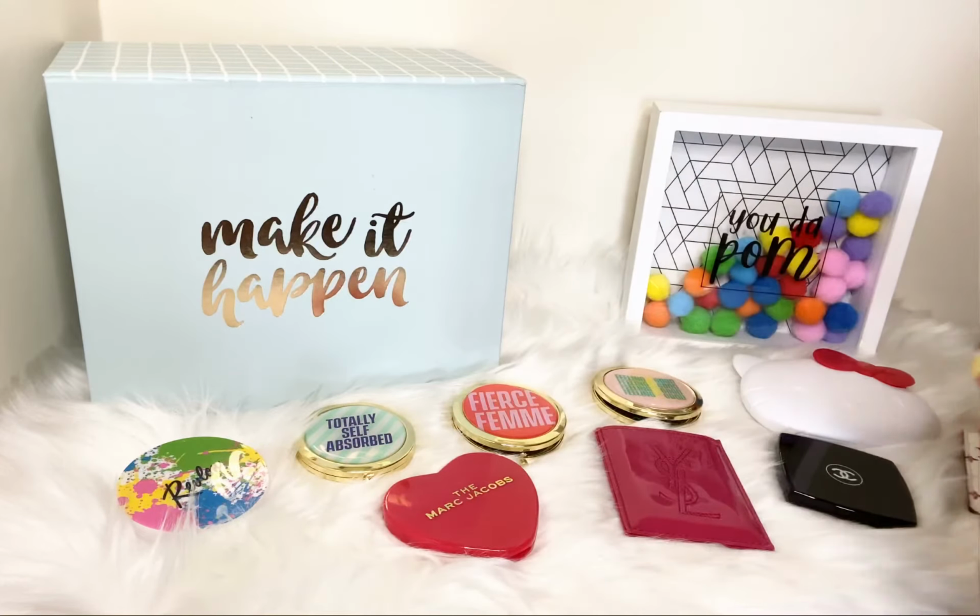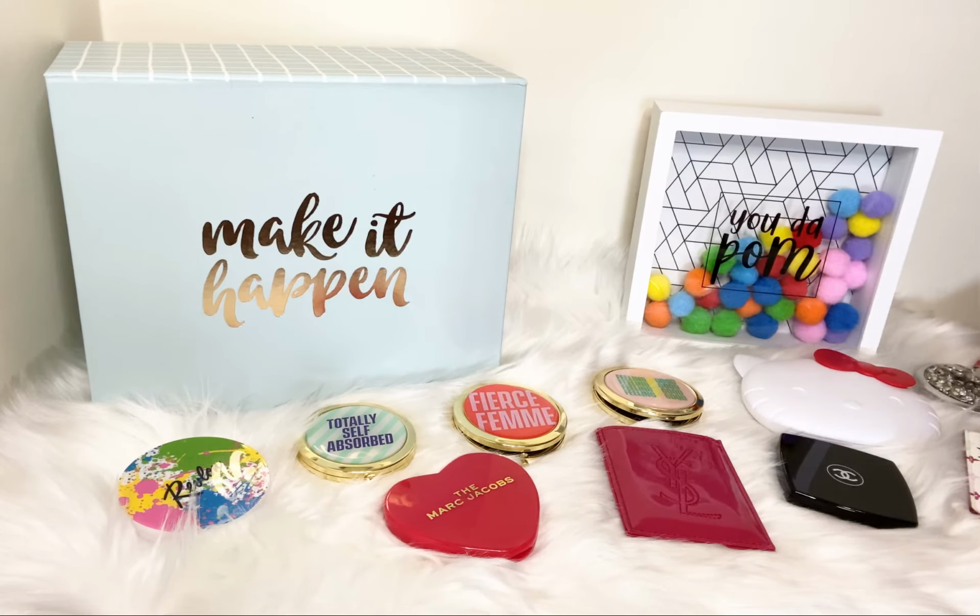And I just wanted to share my compact makeup mirror collection with you guys.